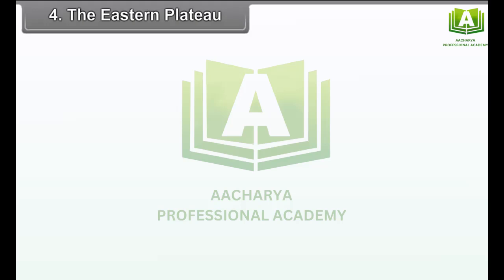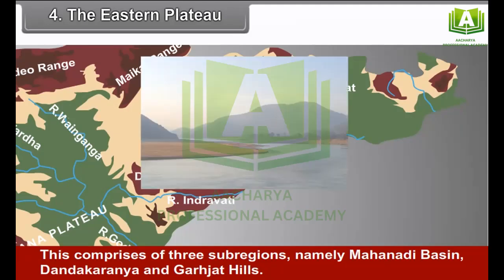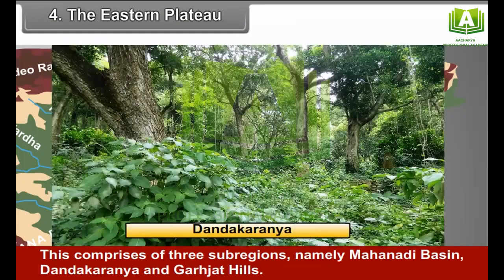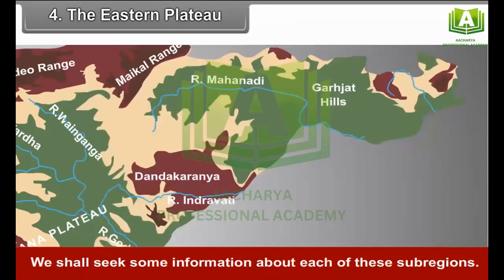Four. The Eastern Plateau. This comprises three sub-regions, namely Mahanadi Basin, Dandak Aranya, and Garjat Hills. We shall seek some information about each of these sub-regions.